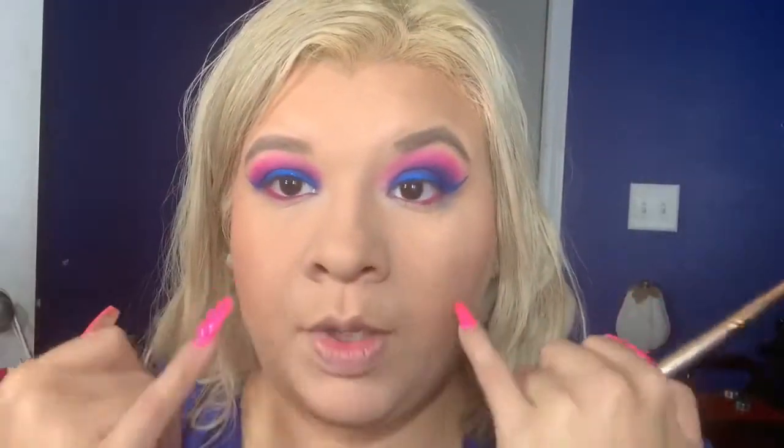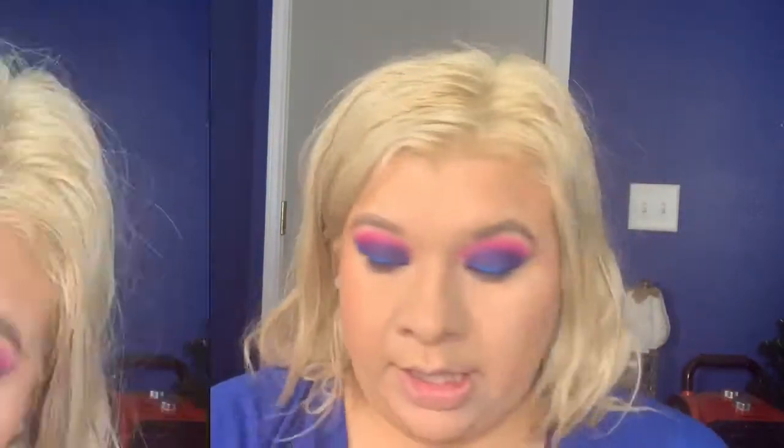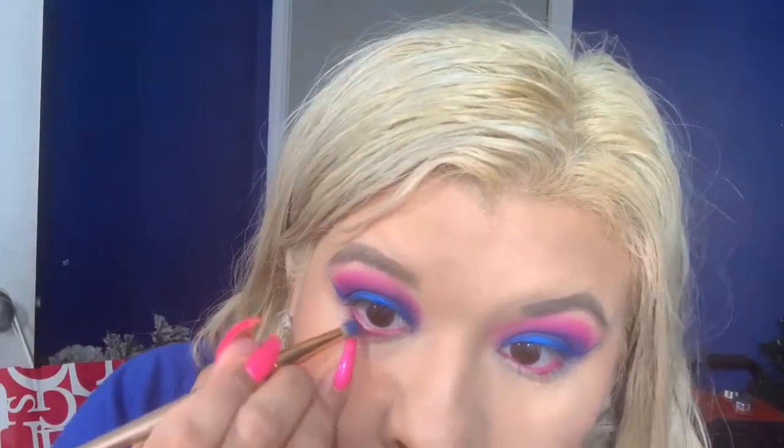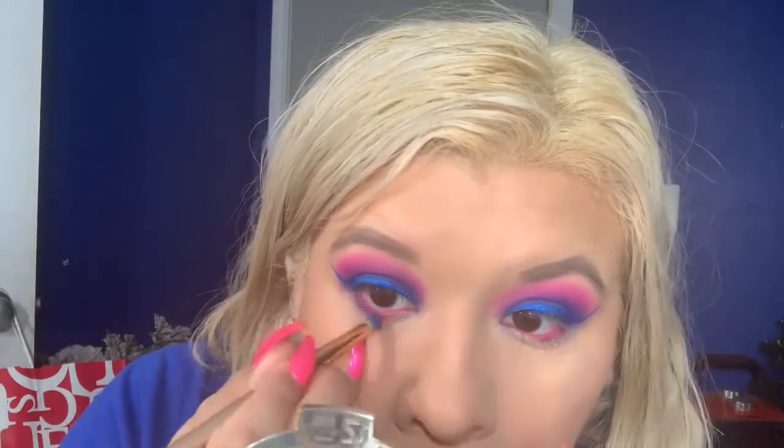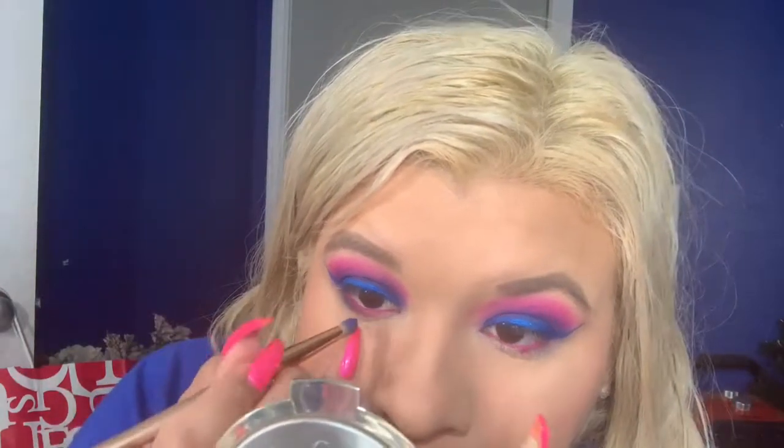And that is all there is to it. You see that and that, and you see the difference. I'm gonna do this one. Done. I am going to go ahead and get this brush right here, pick up that blue that we used on the lids, not underneath that area right there, and just bring it in this way, kind of smoke it out.